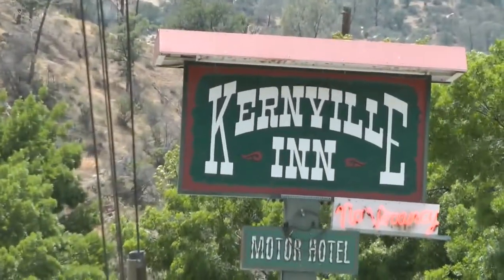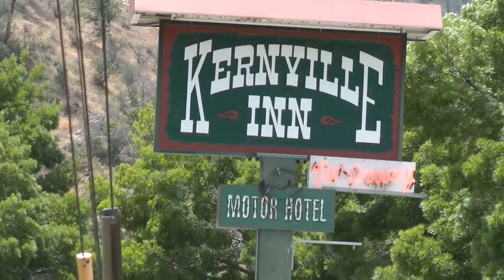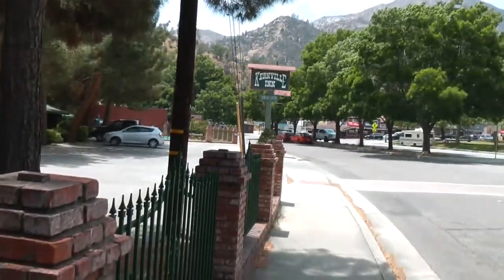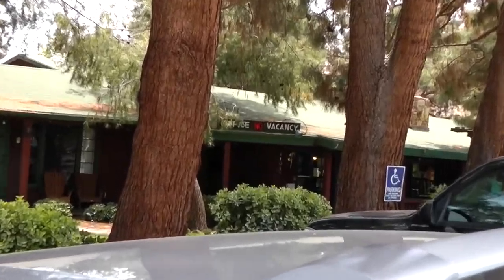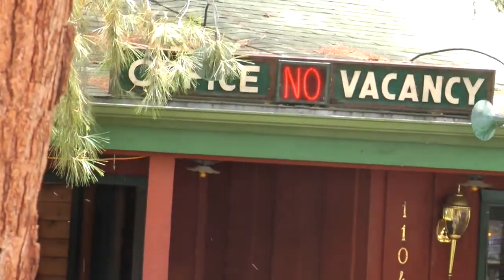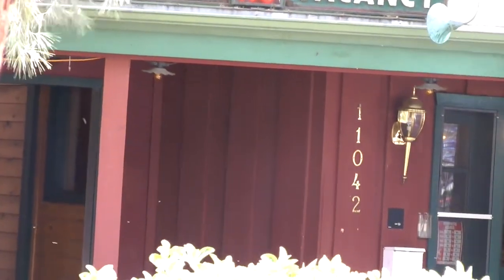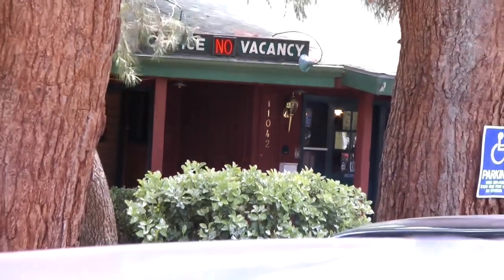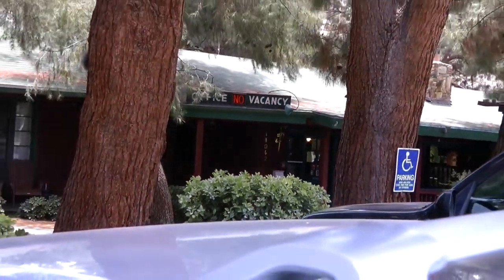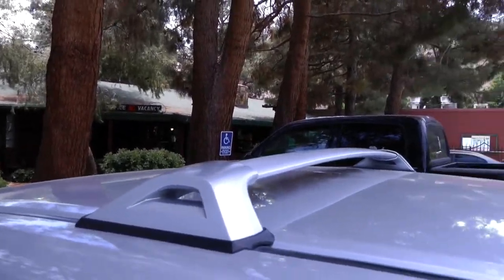So Kernville Inn. The sign said no vacancy, but I'm sure probably if you were to call ahead and get something maybe arranged now, you probably, I'm assuming, would not have any problem. There are other places to stay. It's just this is like a really convenient location. And the park is right across, as I'll show you here in a second, right across the street from it. So it's a very nice place.